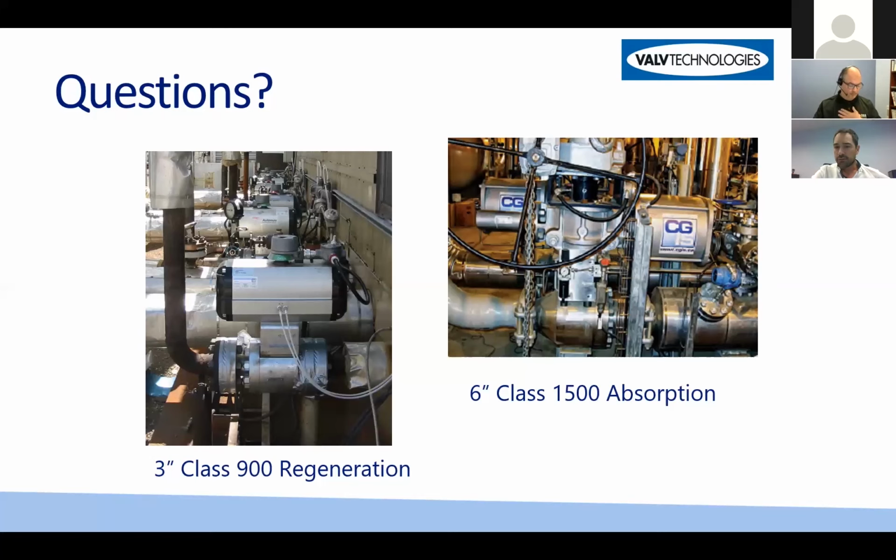And then a follow-up question on that one is, what would you use for Class 600 benzene service? Sorry, can you repeat that? Class 600 benzene service. Any insight into that? If not, we could probably take that offline and get back. We can select a valve for it, and Valve Technologies would definitely work for the benzene service as well. We'll definitely follow up on that one for you and get you some answers.